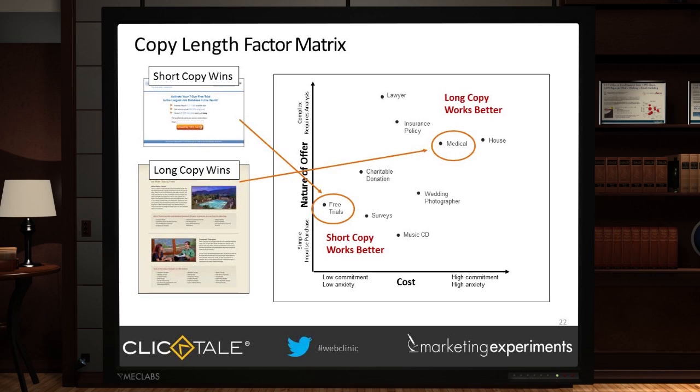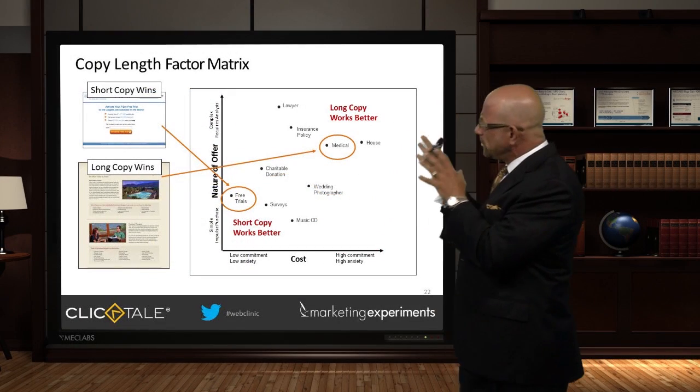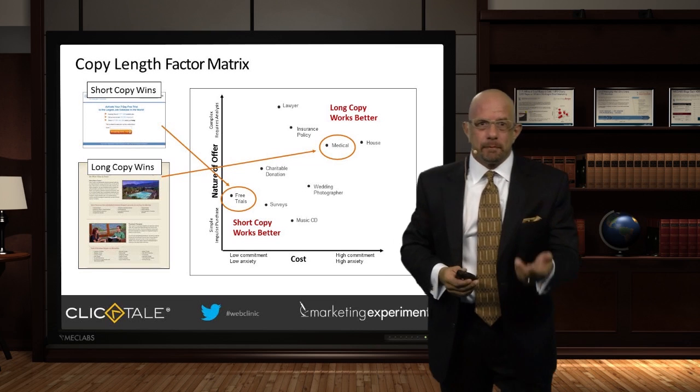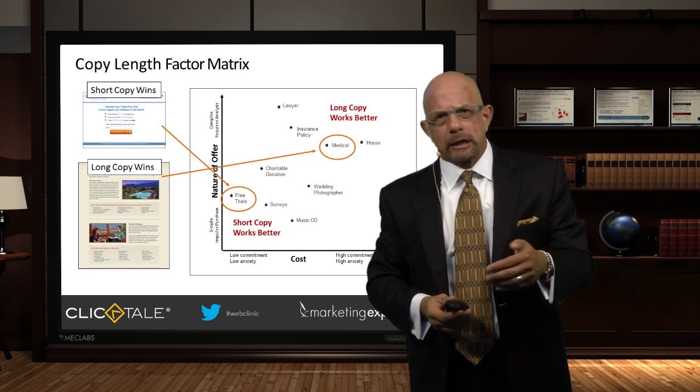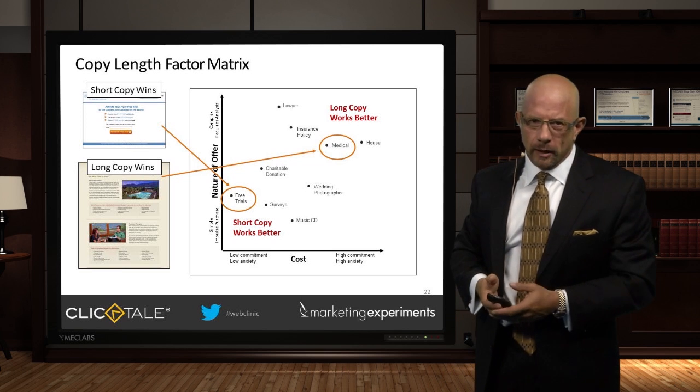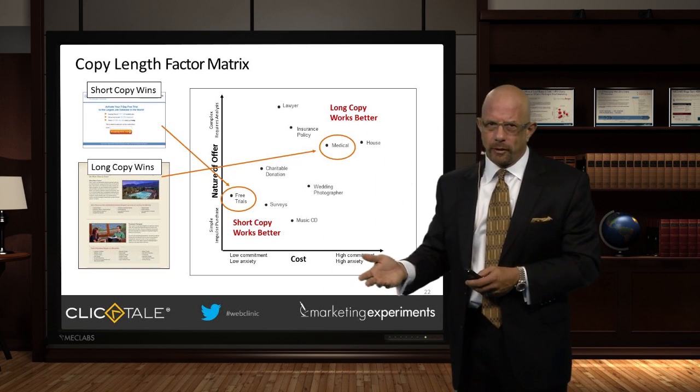thus high anxiety. This means that in either case, the further a business category moves outward from that inside vertical and horizontal axis point, the more likely it is that you need long copy. This is valuable. And these business categories placed on this page are just ideas. And yours might be the exception. Remember, there are no expert marketers, only experienced marketers and expert testers. And many of these things must be tested before you know for certain.